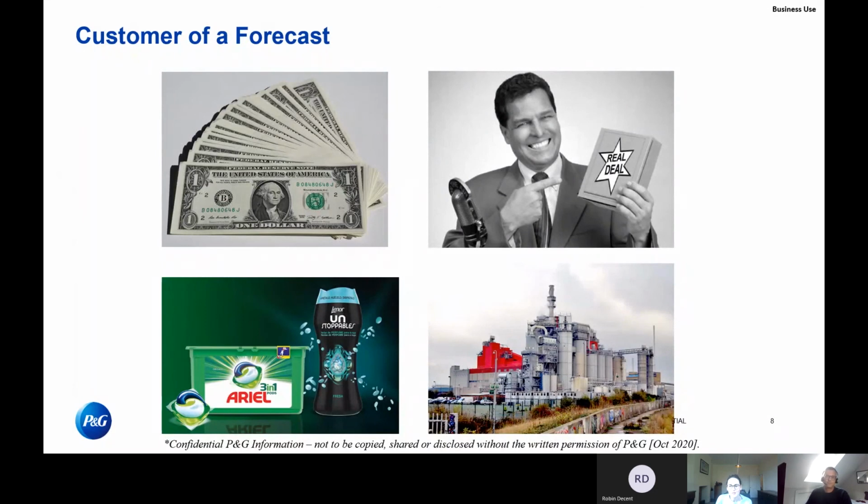Okay, and so who are the customers of the forecast that you create? Well, demand planning is a really hot topic in the supply chain, and that is partly because of the number of customers that look at the forecast and the outcome of your demand plan. So the first one is actually finance, so the lovely dollar image there, but it's really, really important for the company to understand, are you on or off track versus your sales and profit forecast? And so there'll be a lot of scrutiny from the finance teams on looking at where that's coming out.